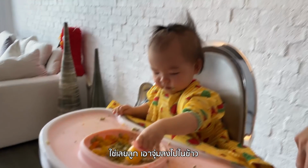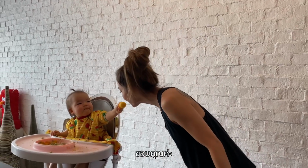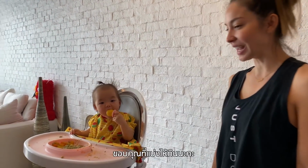Yeah, and then she's gonna dip it in the rice. That's right, girl. Rice and mango ice cream. Thank you. Thanks for sharing.